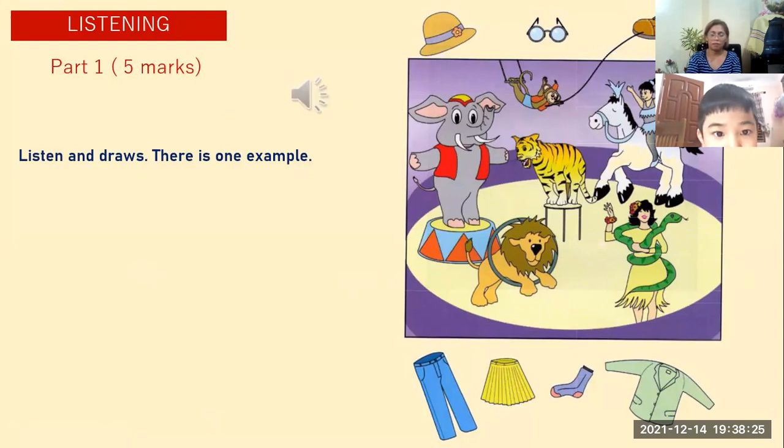Now look at the picture. Listen and look. There is one example. Put the shoe on the monkey. Pardon? Put the shoe on the monkey. Can you see the line? This is an example. Now you listen and draw lines.